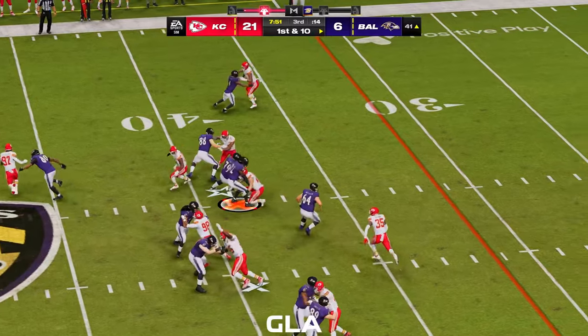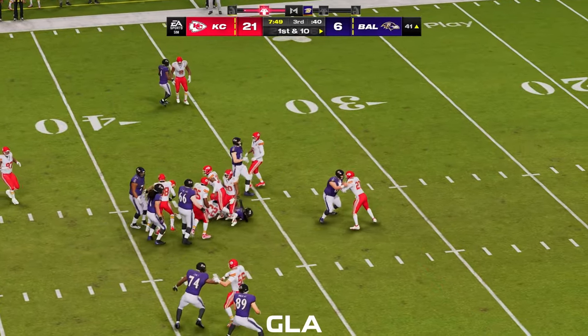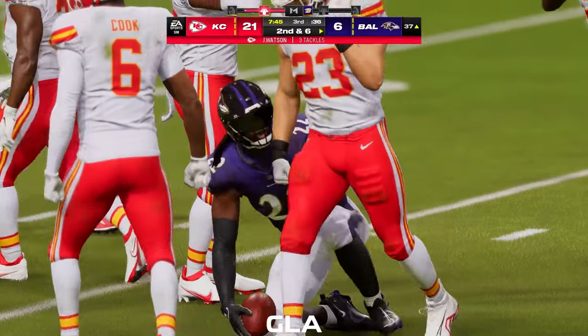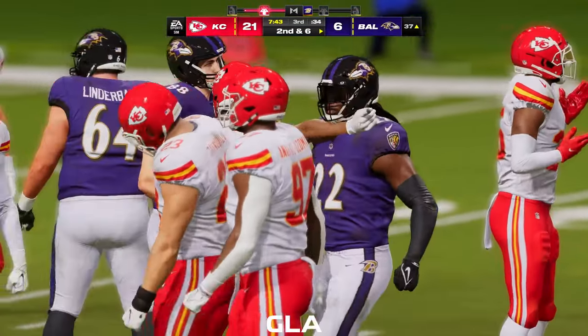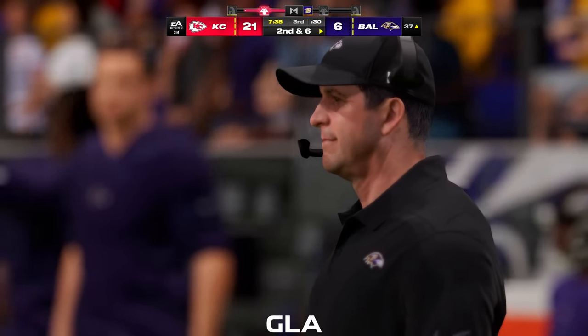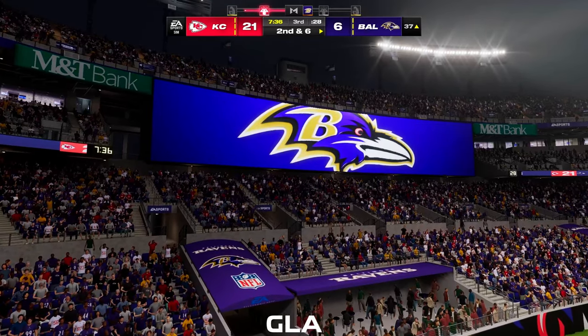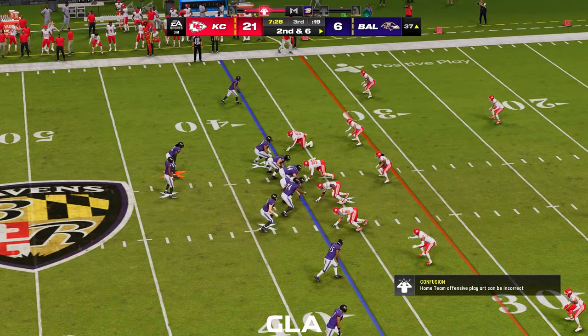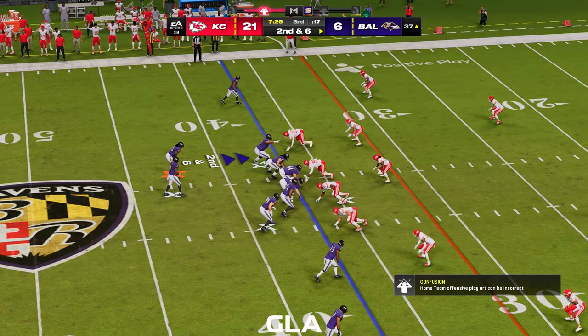10th carry now for Derrick Henry. And he'll power his way forward for about 4 yards there on the 1st down carry. And that was a quality play to start a new set of downs. That was simply an offensive line winning the battle up front and winning in a big way and giving their guy in the backfield a nice lane to hit. From the 37, they work on 2nd and 6.